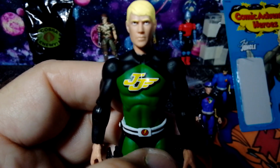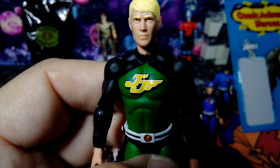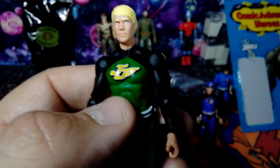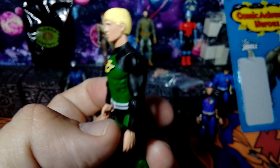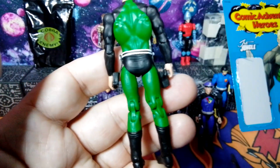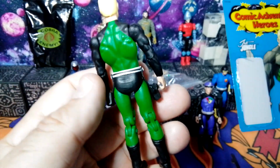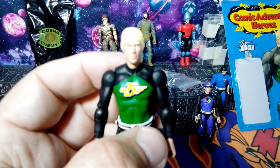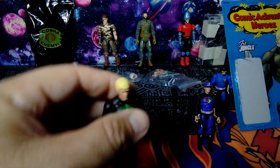But he's got the Jet Jungle. I didn't realize he had his own symbol, but maybe that is it. I don't know. But pretty cool. JJ, pretty cool. He's got the wings on there. And here he is from the back of him. And yeah, I'm looking at that other head version. Oh, you know I'm going to be making another one.